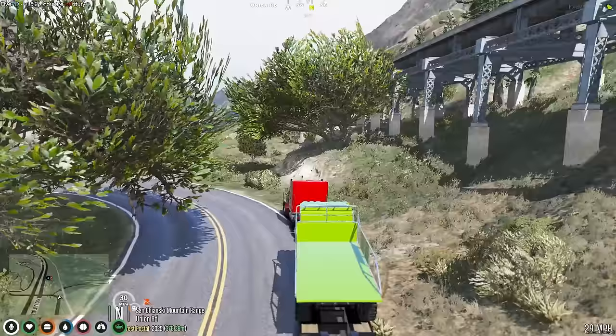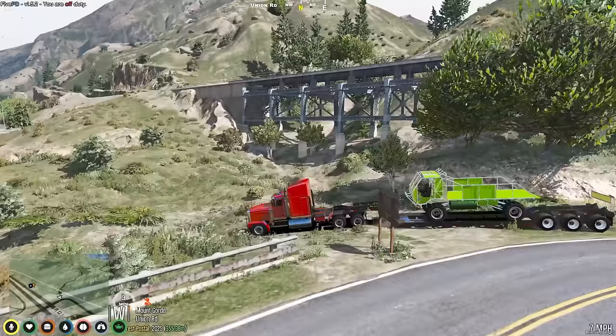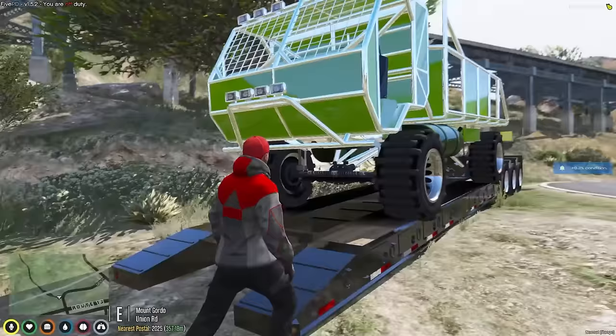So we made it up here to the mountain range area, and this is where I'm gonna have to unload our vehicle because I'm not gonna be able to go any further with this semi truck. So let's park this right here and let's get the new wrecker unloaded. I cannot wait to see how this thing handles this off-road area. So we got the vehicle unloaded and let's give it a try.